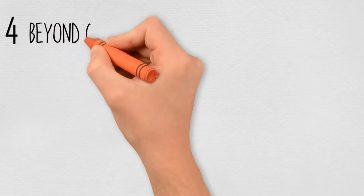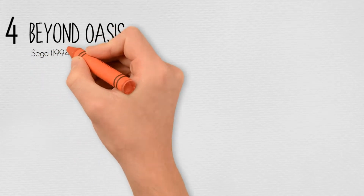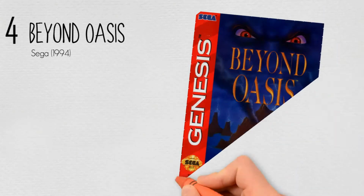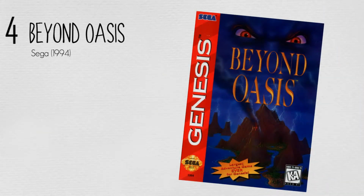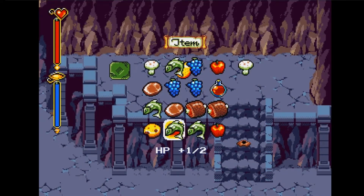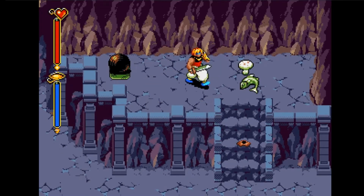At number 4, Beyond Oasis by Sega in 1994. Known in Japan and Europe as the Story of Thor, a Successor of the Light, which is a bit of a mouthful to be honest, the player takes the role of Prince Ali, who has discovered a buried gold armlet, which once belonged to a wizard who waged a long war against the evil wielder of a silver armlet.